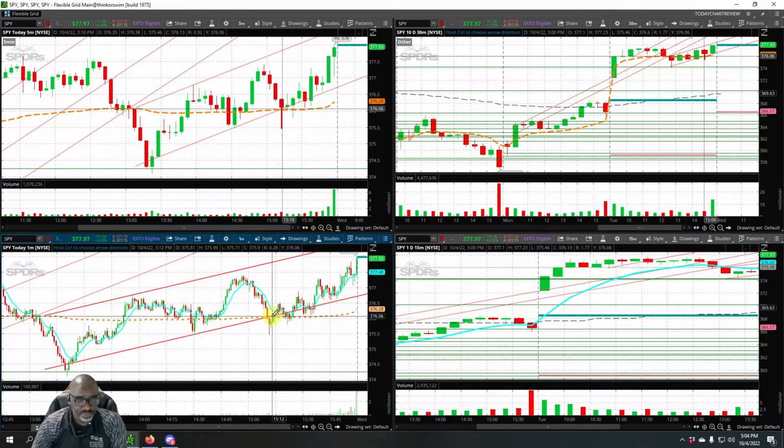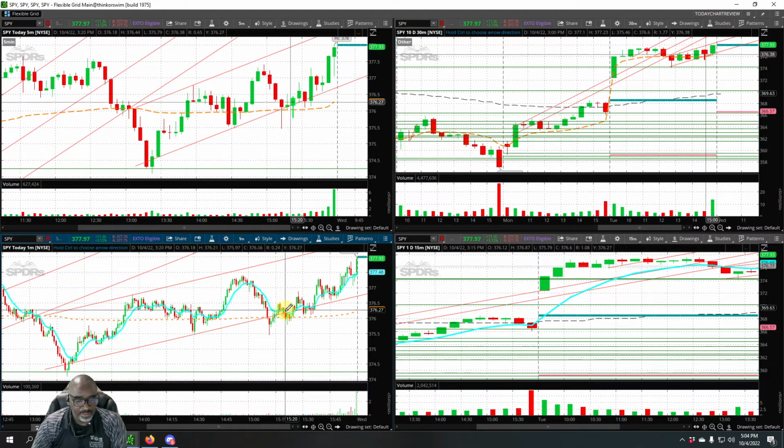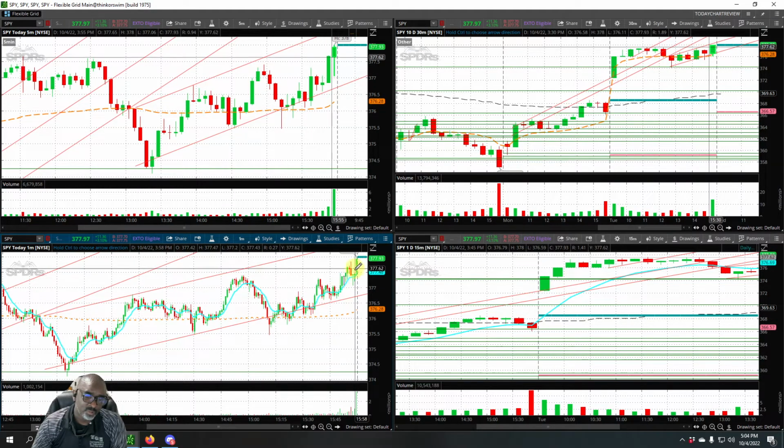Now it's converging. And like I said, for some strange reason, I thought this was going to push back down right here. I think it was right in this candle that I got in, and I got out right here, basically getting back out break even when it didn't continue down lower. Came back up, tested VWAP again, outside the channel, came up, got back in the channel, back down, testing VWAP again, and now it went back up.